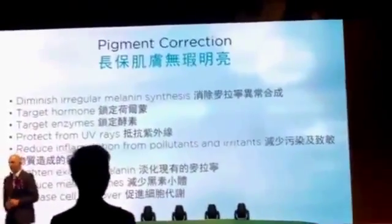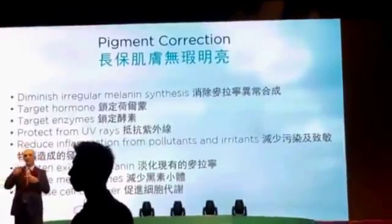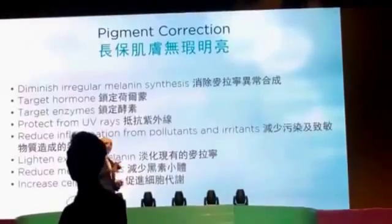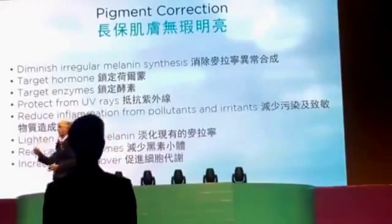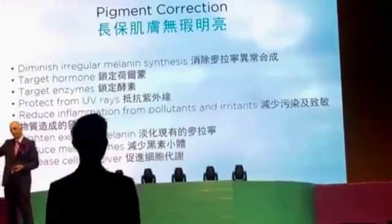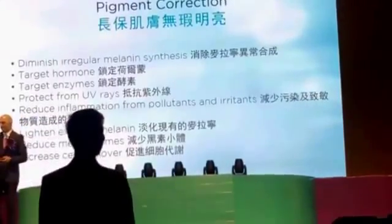So you have to protect it from the sun. And you can also improve the rate that the cells turn over. So we want to improve the skin by taking out the color that's already produced. So you can reduce the melanosomes, or the color in the keratinocytes that we talked about.